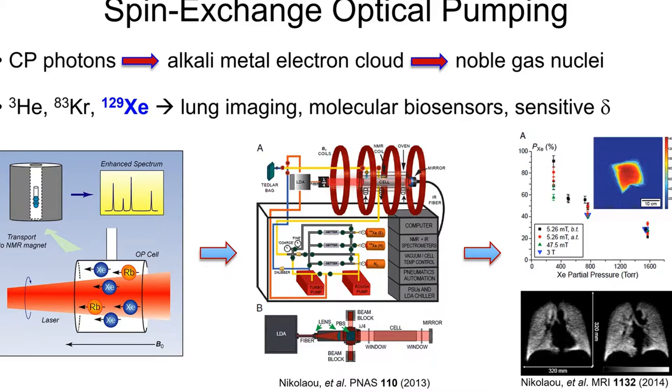And it's mostly on xenon, which is great because it has a relatively high natural abundance. It has a really sensitive chemical shift range. So it's really, really sensitive to its environment. So you can use it potentially as a molecular biosensor. Where you mostly find it is in pulmonary imaging. It's hard to get an MRI of your lungs, so you can polarize this gas, so all the xenon line up, and they all give you a really high signal, and then you can breathe that in, because xenon's non-toxic. It's slightly anesthetizing, to be honest with you. And so you can get really nice lung imaging and see things like COPD and asthma and cystic fibrosis.